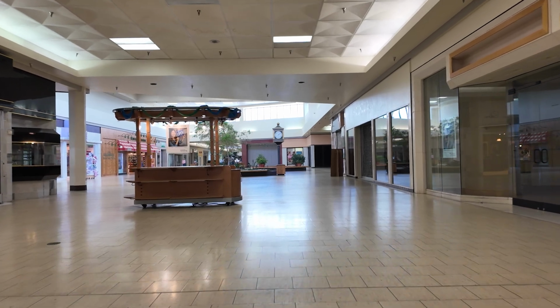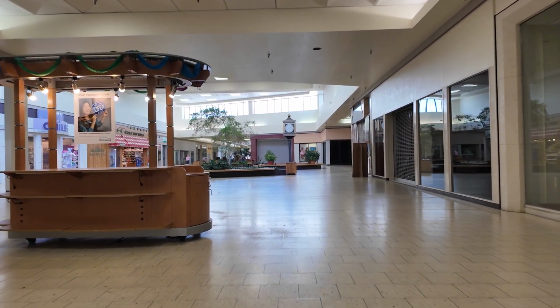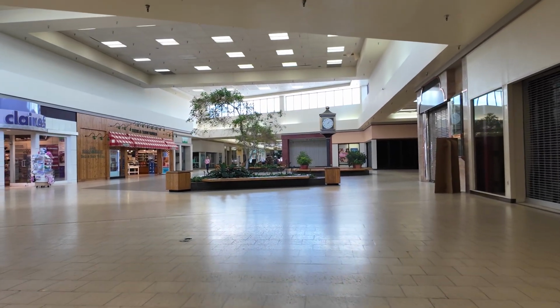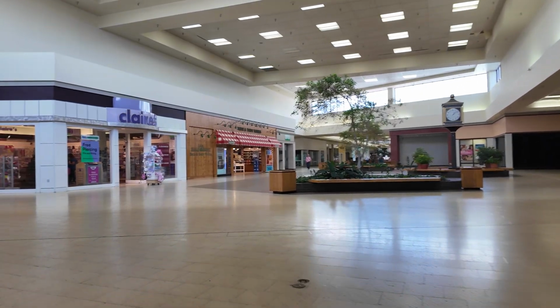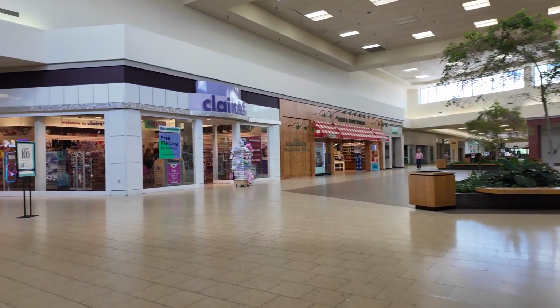Sometime in the 2010s, the large McGregor's furniture store closed. That space is still empty. In 2013, Marshalls moved into the Mall 8 cinema space. JCPenney closed in the first half of 2015. It is now a Warehouse Bargains discount store.